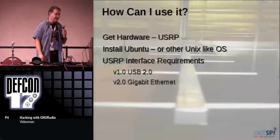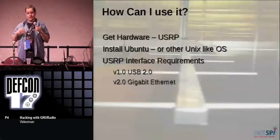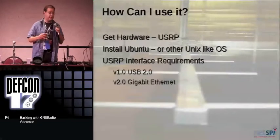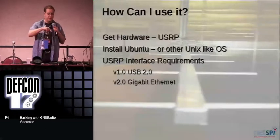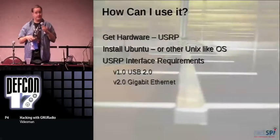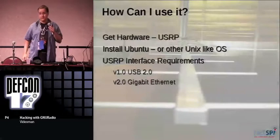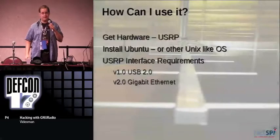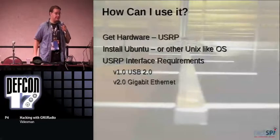Anyway. The new version is much faster and requires much more processing power, and so they've gone to using a gigabit Ethernet interface. So you essentially are using a raw Ethernet frame component between the USRP and your computer to talk to it. It makes it so you can do a lot more bandwidth because the USB bus is limited to the amount of bandwidth that you have between the two systems.